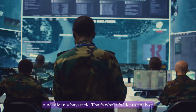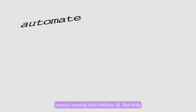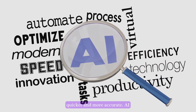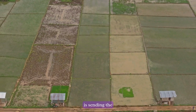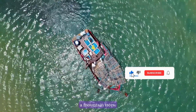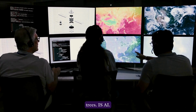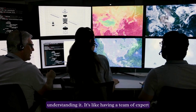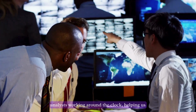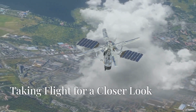Imagine trying to find a needle in a haystack. That's what it's like to analyze remote sensing data without AI. But with AI, we can automate this process, making it quicker and more accurate. For example, AI can be trained to identify different types of crops in a field, assess the health of forests, or even detect illegal fishing activities. AI is transforming remote sensing from simply collecting data to actually understanding it. It's like having a team of expert analysts working around the clock, helping us unlock the secrets hidden within the data.